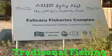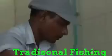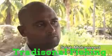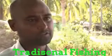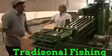Felivaru, in the North Atolls, is home to one of the country's own tuna canneries. It's a modern fish processing plant operating to the strictest regulations of health and safety. Both fishing and fish processing are vital to the Maldives economy and provide crucial local employment. There are around 500 local people working in this plant. That means 500 families, local families, are looked after. And for fishermen, we pay cash daily. So compared to other industries, what we get for the company is very well distributed through the community.